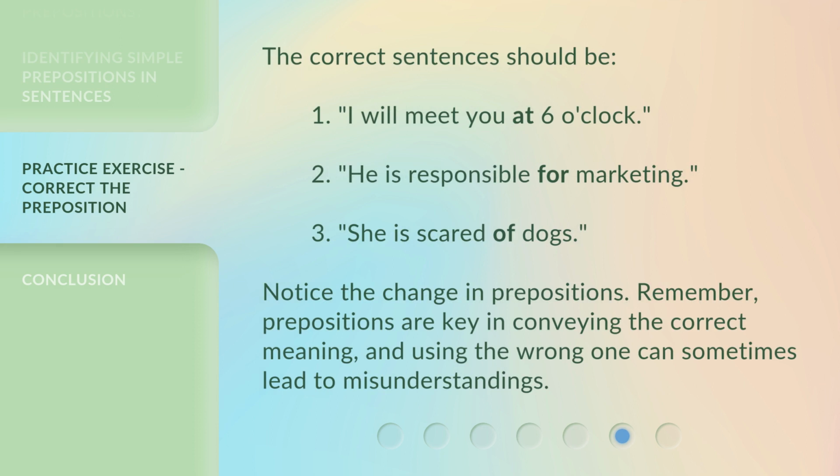The correct sentences should be 1. I will meet you at 6 o'clock. 2. He is responsible for marketing. 3. She is scared of dogs. Notice the change in prepositions. Remember, prepositions are key in conveying the correct meaning, and using the wrong one can sometimes lead to misunderstandings.